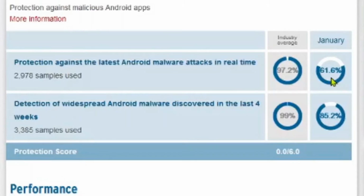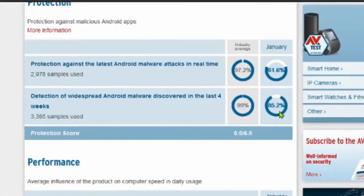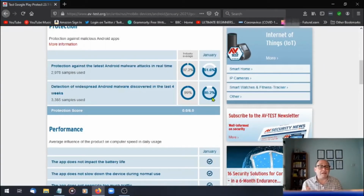Detection of widespread Android malware discovered in the last 4 weeks. In other words, new threats. Over 3,000 samples were used. Industry average is 99% detection, with 85.2% for Play Protect. Now you might think, well, that's reasonably high, 85%. But when you think that there's over 114 million types of malware out there, for every percent that is not detected, you're talking about thousands, if not tens of thousands, of potential threats slipping through the net.